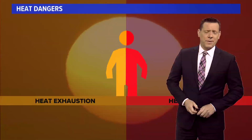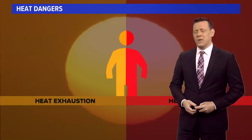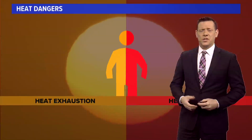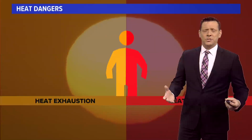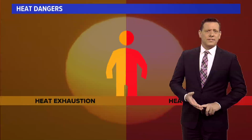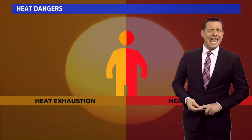Hello folks, Meteorologist Jamie Kagol here, and today, May 1st, is National Heat Stroke Awareness Day, and with our temperatures here in Arizona climbing towards those triple digits, it is going to be a hot summer coming up. So we're going to talk about some of the signs of heat stroke as well as the dangers and some of those things we can do to avoid the heat exhaustion and the heat stroke.